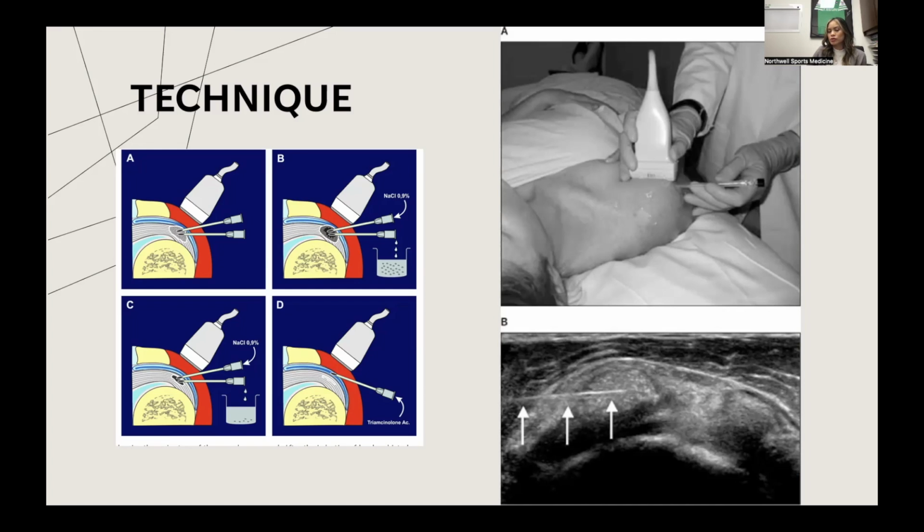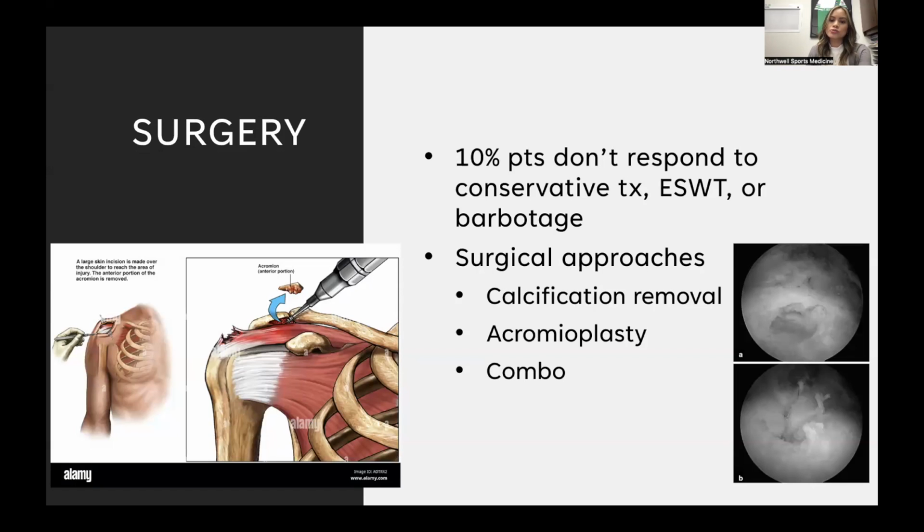People use different techniques, whether you do a single puncture versus if you redirect is going to be provider dependent. There's different anecdotal evidence, but afterwards you can follow this up with a corticosteroid injection into the subacromial bursa or with Toradol. And for patients that don't respond to conservative treatment or shockwave therapy or barbotage, there are surgical options such as calcification removal, acromioplasty, or a combination of both of these techniques. There are other different techniques that are also being studied, such as dry needling and PRP, which still need more studies to support those.